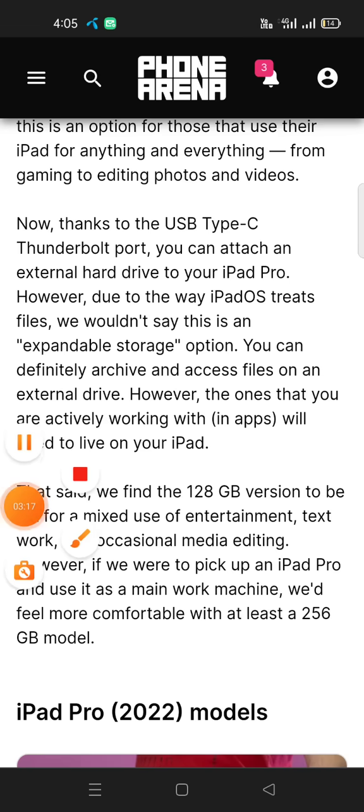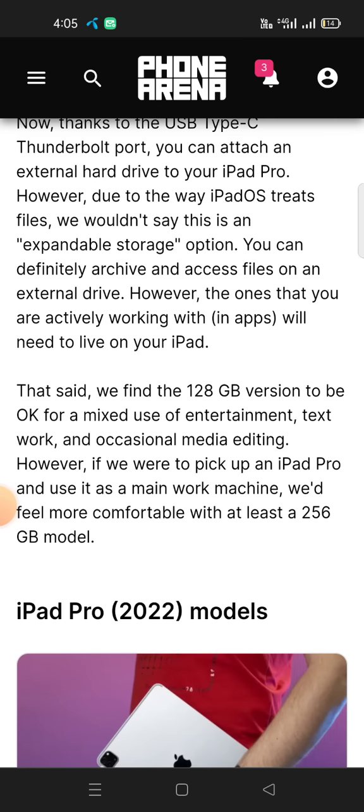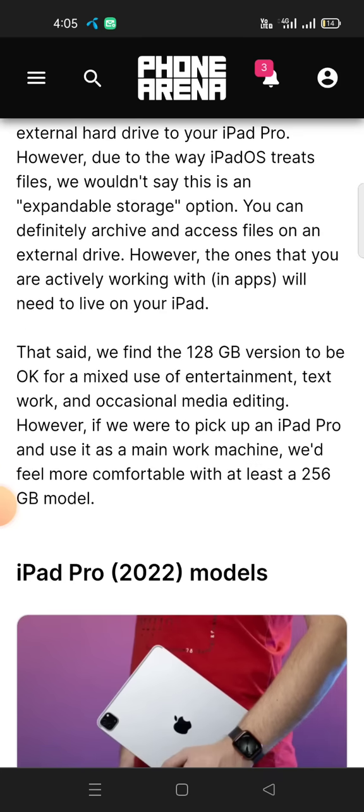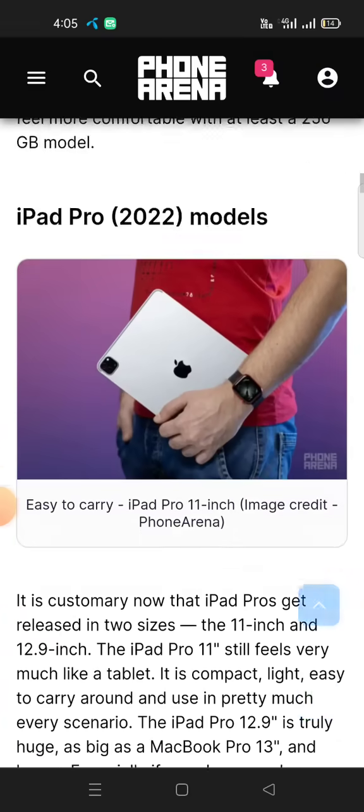That said, we find the 128 GB version to be okay for mixed use of entertainment, text work, and occasional media editing. However, if we were to pick up an iPad Pro and use it as a main work machine, we would feel more comfortable with at least a 256 GB model.